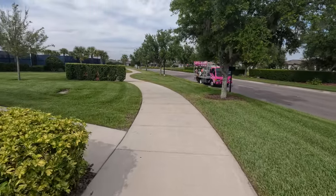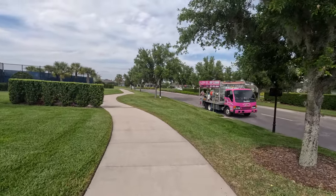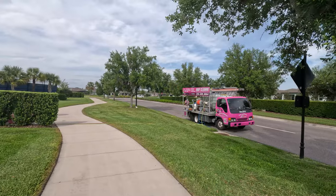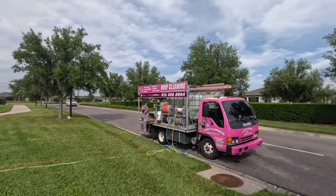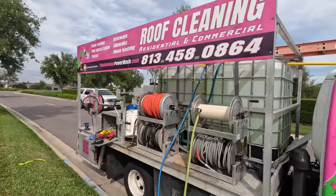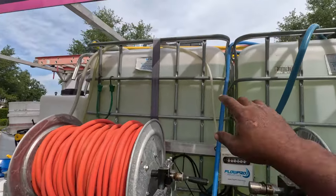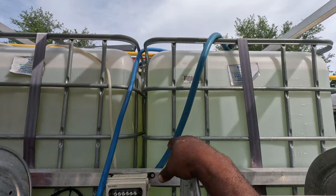Tanks are almost filled up. We've only been here for maybe 5 minutes, not even. And it's almost coming at the top. I can see both tanks are filled up to the max already. Things are flowing. Look at that. 300 gallons each right now.